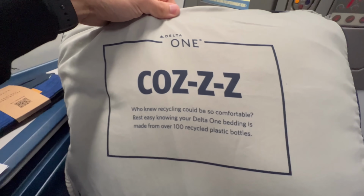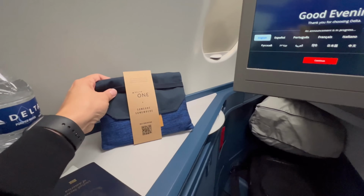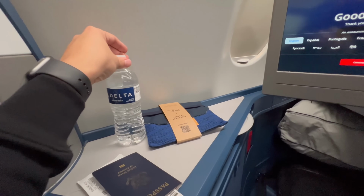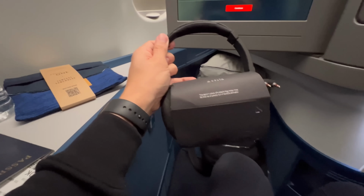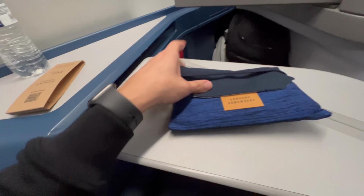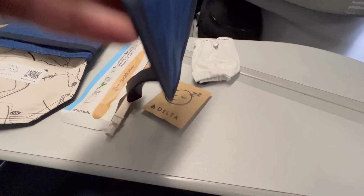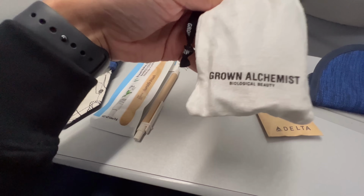The first thing I grabbed was my pillow and blanket set, which always comes in handy on these long flights. An amenity kit was also provided, a bottle of water, and a pair of premium noise-canceling headsets. Let me take out my tray table so I can show you guys what's in the amenity kit. There was a Delta branded pen, toothbrush and toothpaste, earplugs, and lotion and lip balm.